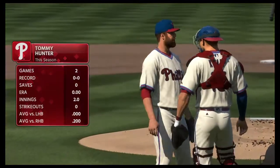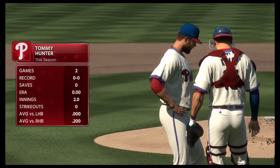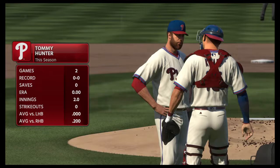Tommy Hunter will come on out of the bullpen as he'll be appearing in his 3rd game this season. Tommy Hunter.